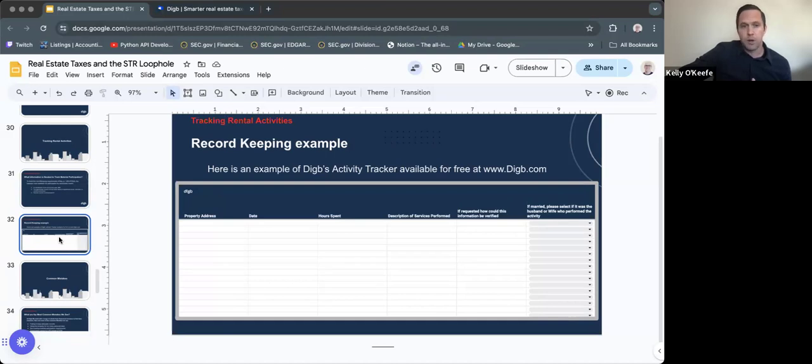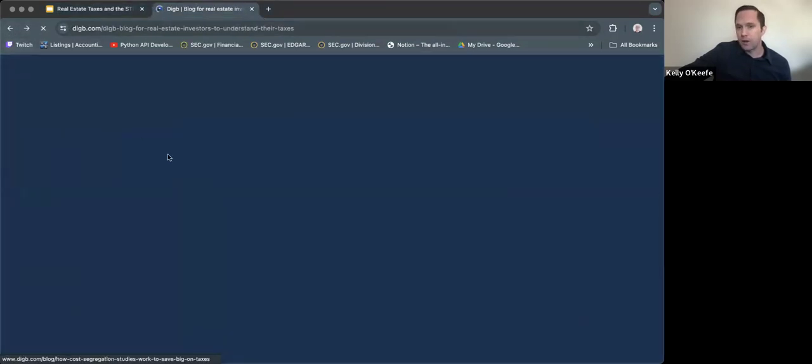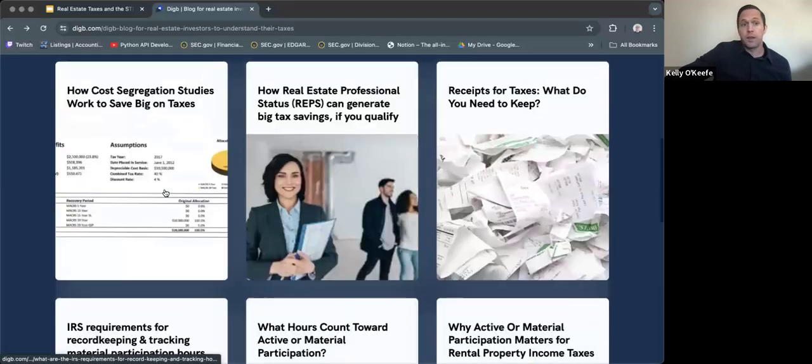One of the things that we've done at Digby is create our own time tracker to try and make it as easy as possible for you, the investors. So all you're going to put is the property, the date it was completed, how long you spent completing the activity, a description of the activity that was performed, such as mowing the lawn, and then where or how this could be substantiated in the case of an audit. And we put as many drop downs in there as possible so that it's going to be accurate.